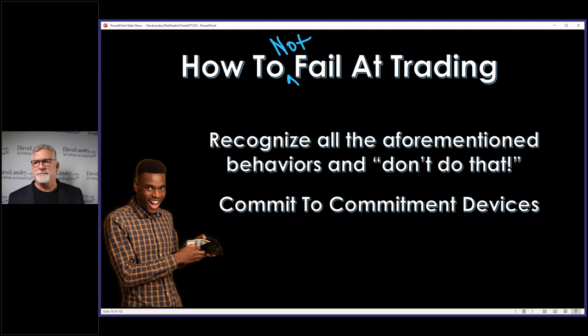You need to commit to commitment devices. I know I've beaten the dead horse on this, but one of the easiest ways to explain a commitment device is a friend of mine, a trader, who was getting a little pudgy around the middle, like a lot of us middle-aged trader guys. He decided to do something about it. So he knew a kid, a friend of the family or a nephew or whatever, I don't know the full story. But the kid was into fitness, into bodybuilding.